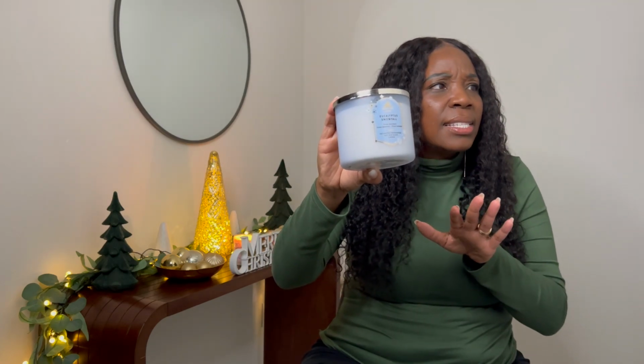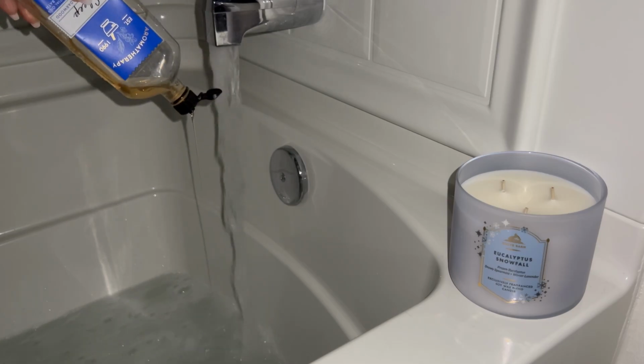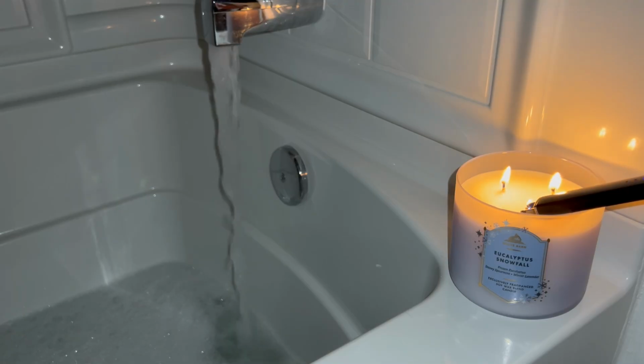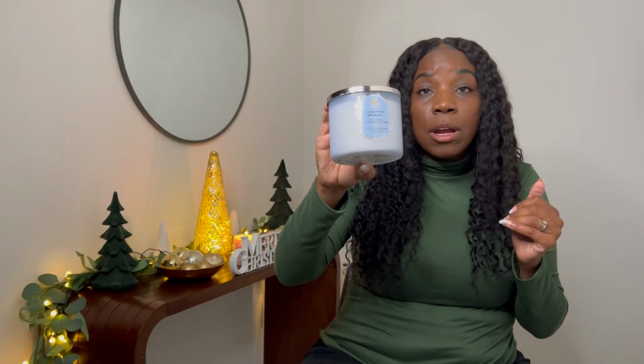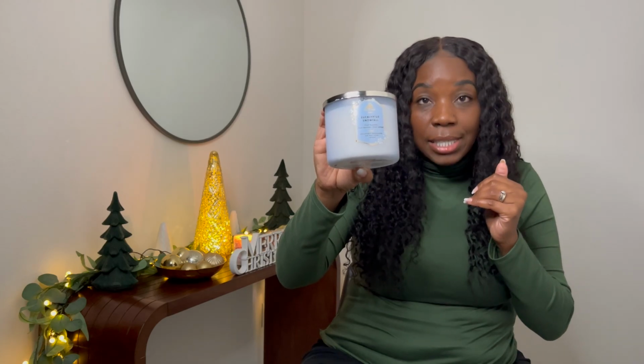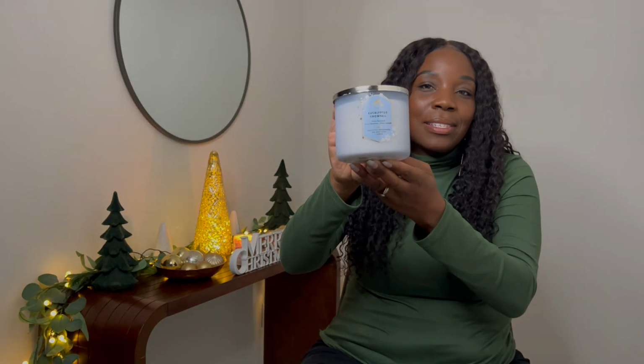It has frozen eucalyptus, snowy spearmint, and winter lavender. So if you want to have a nice DIY spa night, a nice bath, you're doing some skincare, you're doing some foot soaking, this is the candle. Anything aromatherapy will never disappoint. So Eucalyptus Snowfall, coming in at number 6.